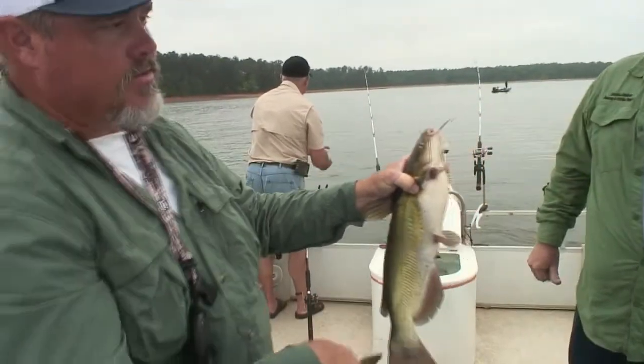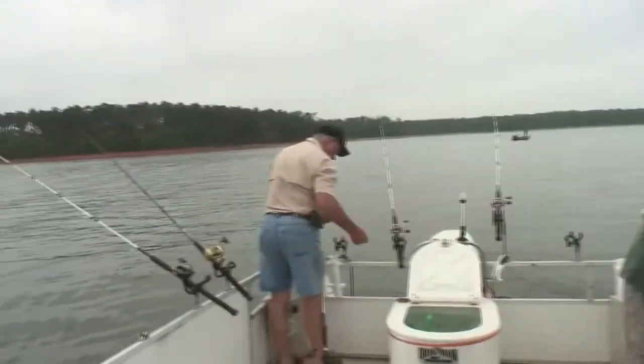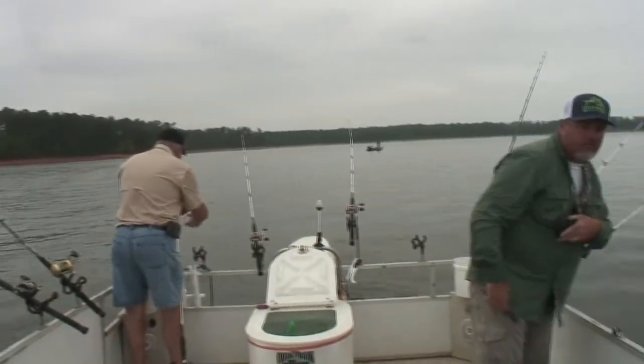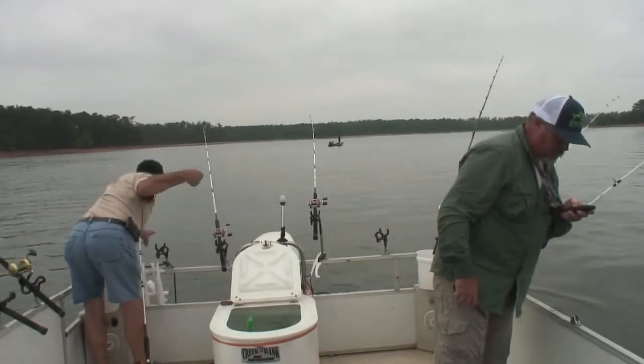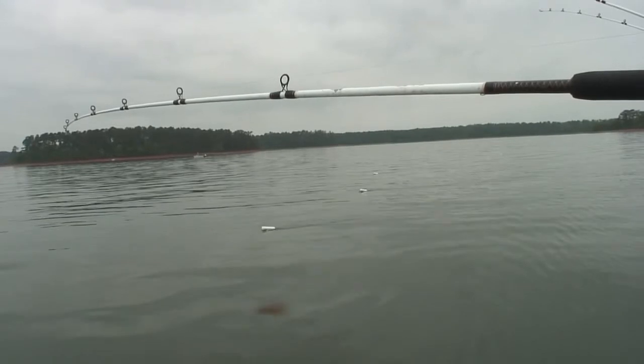And these channel cats are starting to spawn here in the shallows and around the rocks at the dam and by the bridges. And I'm getting really shallow right now. I'll show you here in a little bit.